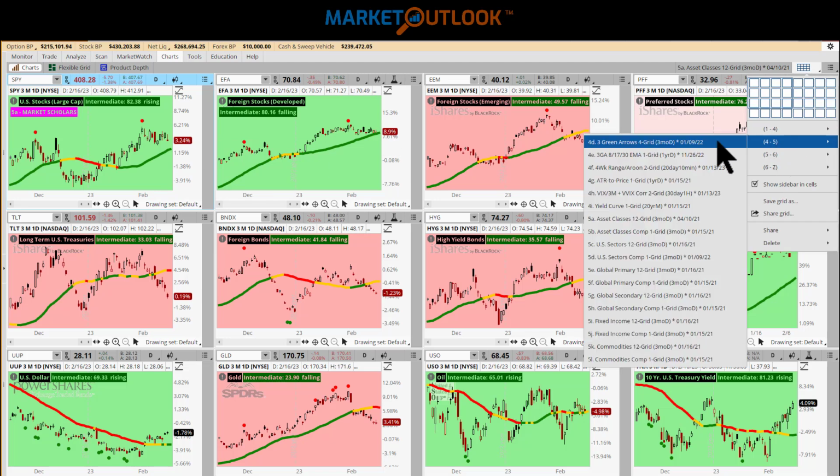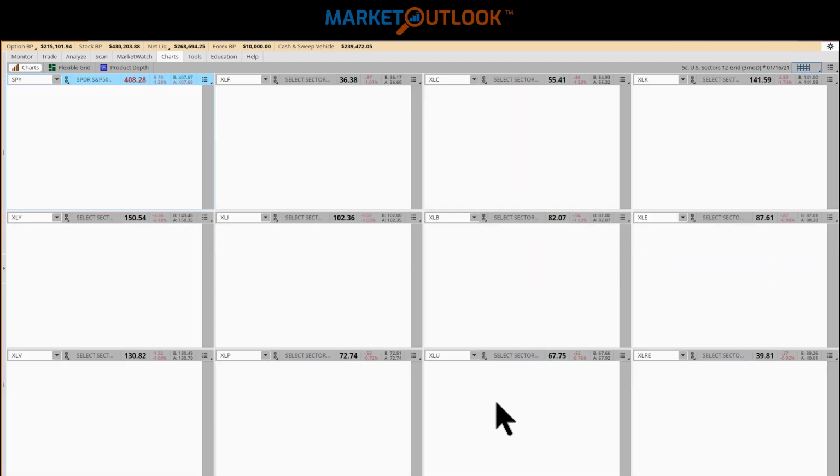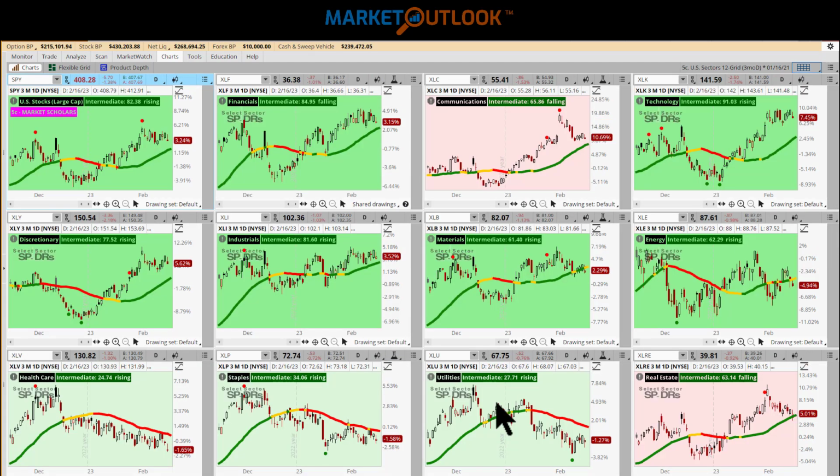Let's take a look at our sectors now. And on the U.S. sectors 12 grid right here, you will see that we've got a pink chart up at the top, and that's communications, and then we've got a pink chart in the lower right, and that is real estate, but both of them are what we'd refer to as weakly bearish. In other words, those are your storm clouds. Again, we don't know that there's an actual storm. We just know that some of those clouds have slipped into view here.